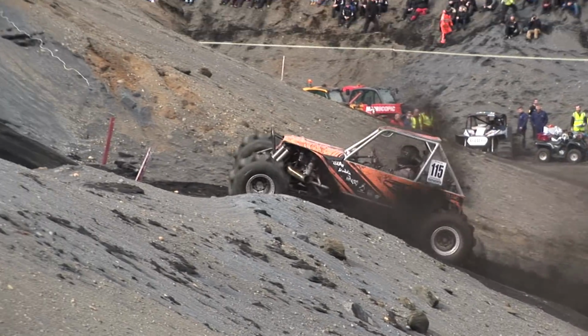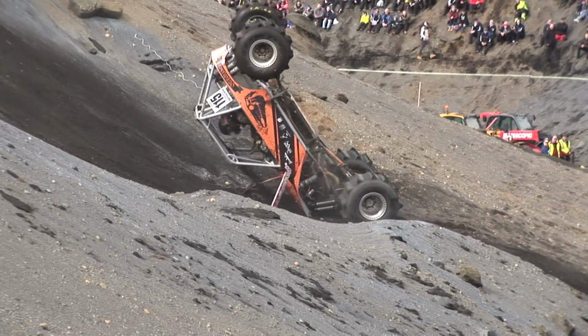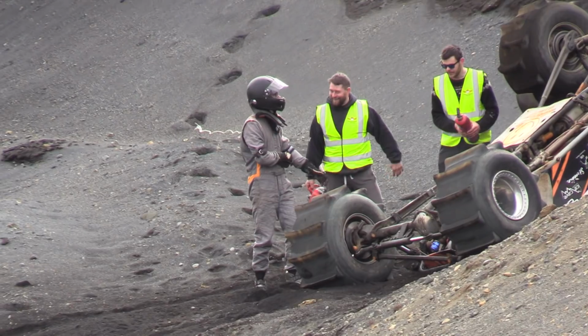Now coming into the final bit, we saw Haukur struggling. What will he do? Full throttle. That's clever, but not clever enough. Gets beaten by the first course at Hella. However, that's 240 points and no penalty points for Guðmundur, so he goes further than Haukur.